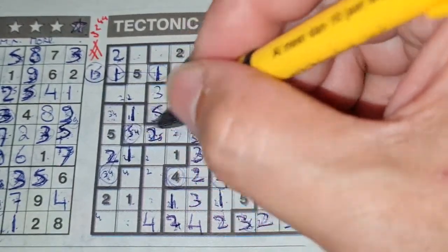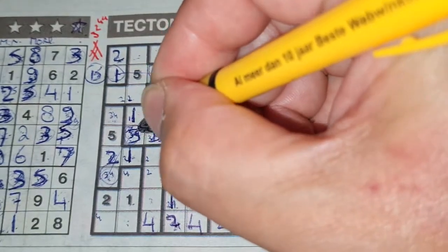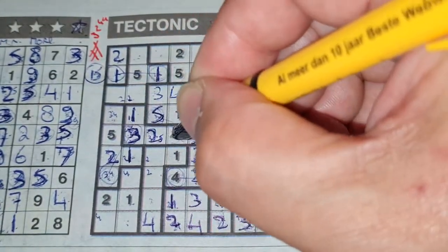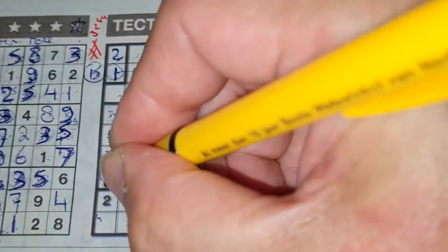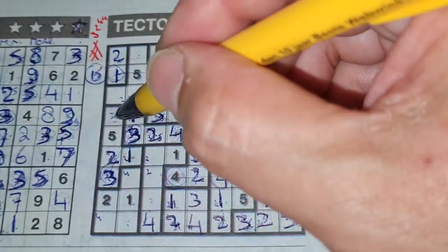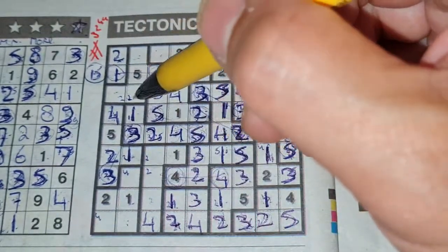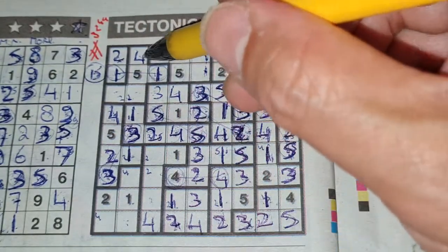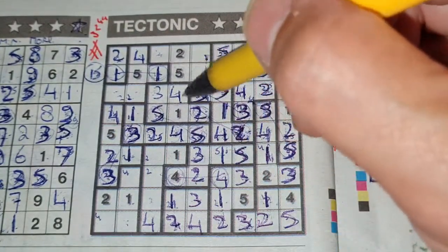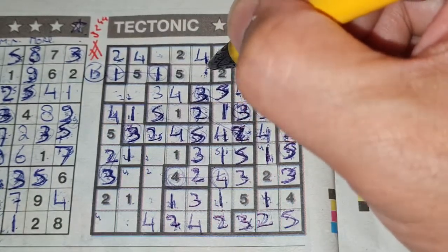So we have a pair, 3 and a 4. We see here 3, no 3 there, 3 should be here, and the 4 goes there. Alright, this box is connected with that box, so it should also be a 3. 1 box left in this area for the number 4. These 2 boxes cannot be a 4, so 1 box left for the 4 should be here. This box can be a 4, that box can be a 4, so 1 box left for the 4 should be here. And I've eliminated the 1, so the 1 goes there.